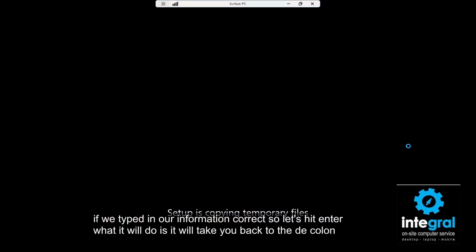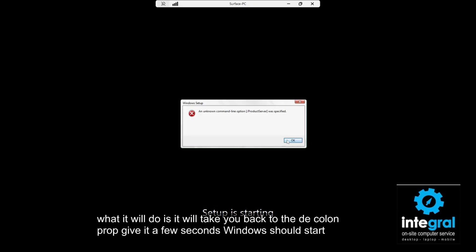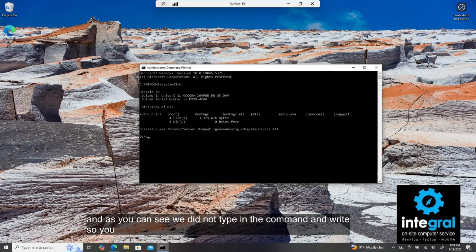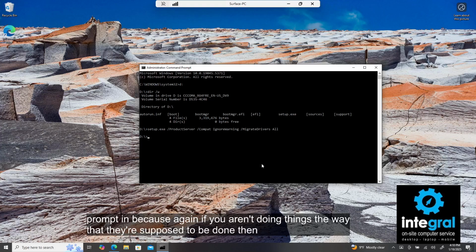Give it a few seconds. Windows should start its process. And as you can see, we did not type in the command right. So we really have to make sure that we have the right prompt in, because again, if you aren't doing things the way that they're supposed to be done, then you're not going to get Windows to work right or the install right. So let's do it again.